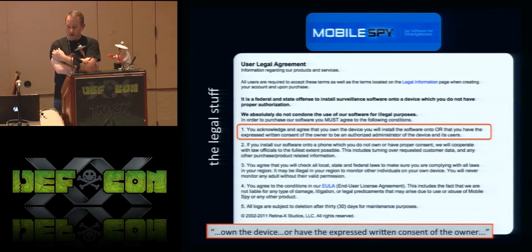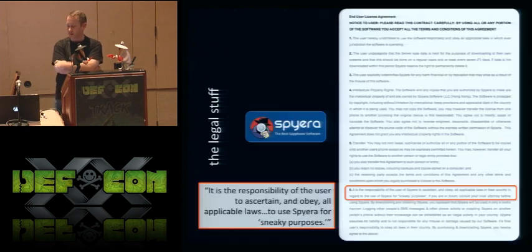And then we have Mobile Spy. Mobile Spy came out and said, you have to own the device or you have to have the expressed written consent of the owner. Written consent. Right. Hi, employee, I'm going to spy on you here. I need written consent from you to, you know, let me do that.